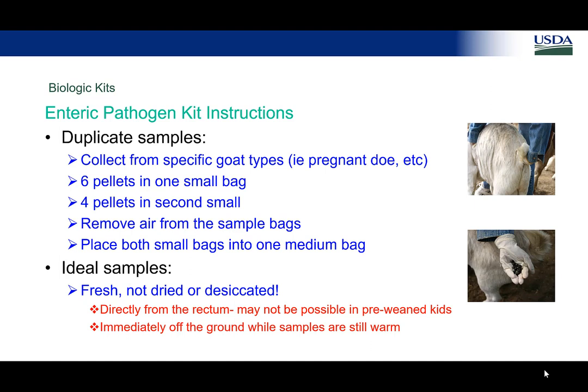You're going to collect samples from the rectum when possible, although rectal retrieval might not always be possible on the smaller goats or the pre-wean kids. Then you can collect samples fresh off the ground. You're going to collect 10 pellets per animal.